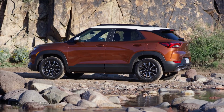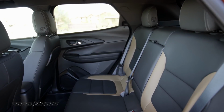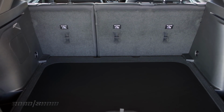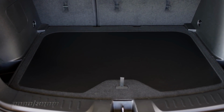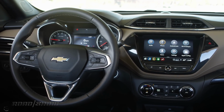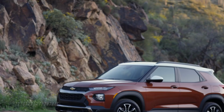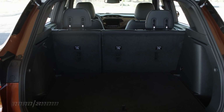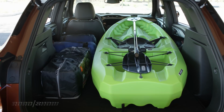The Trailblazer's biggest disappointment is the interior. I found that the materials are mostly fine, but there just isn't much personality. It's purely function over form. I don't expect much at this price, but a little bit of flair would be a welcome addition. Nissan did it with the Kicks, and GM should be able to do it here. Also, there's a fair amount of road noise that comes into the cabin. Cargo space is about average for the class, with 25.3 cubic feet of space behind the second row seats, and that expands to 54.4 cubic feet when folded.